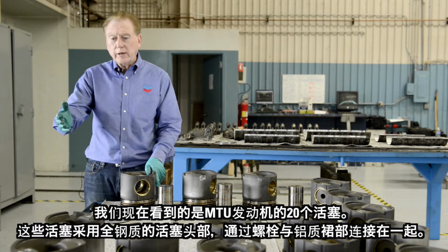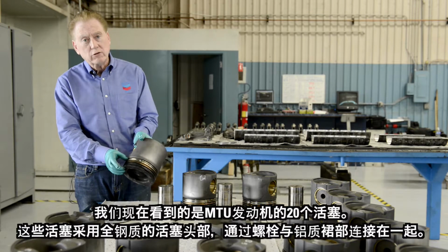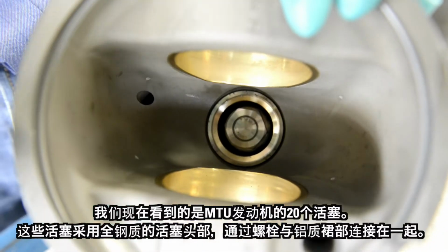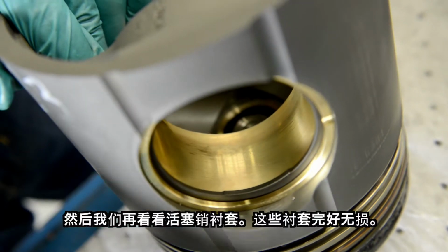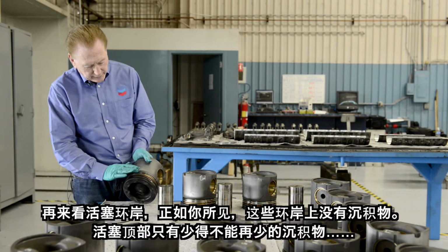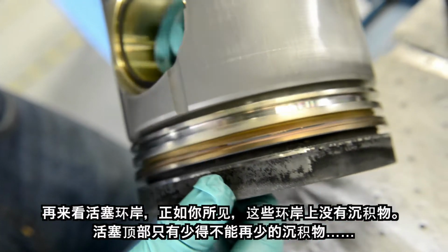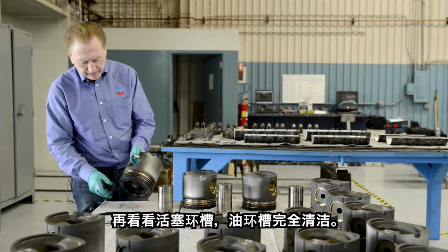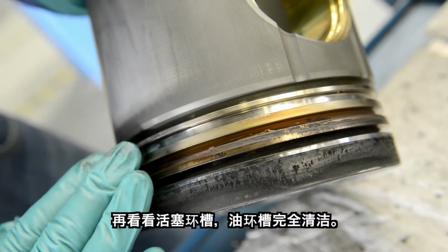We're now looking at the 20 pistons out of the MTU engine. These pistons have a forged steel crown with an aluminum skirt which is bolted together. Then we look at the wrist pin bushings, and these bushings are in excellent condition. We then move to the lands, and as you can see they are free of deposits. The crown has absolutely minimum deposits. And then when we look at the grooves, the oil ring groove is absolutely clean.